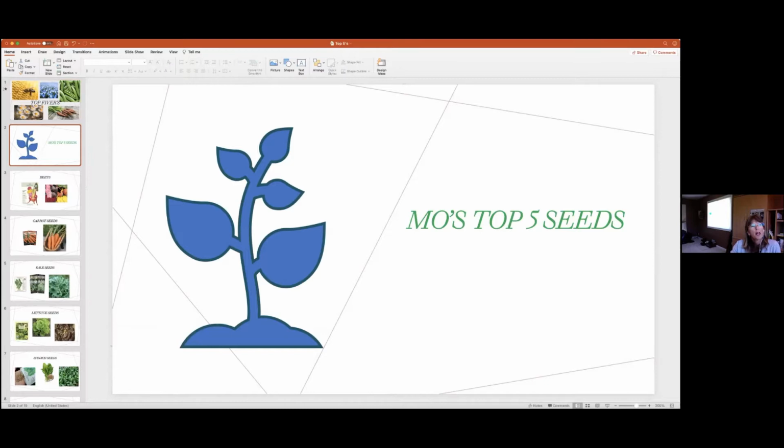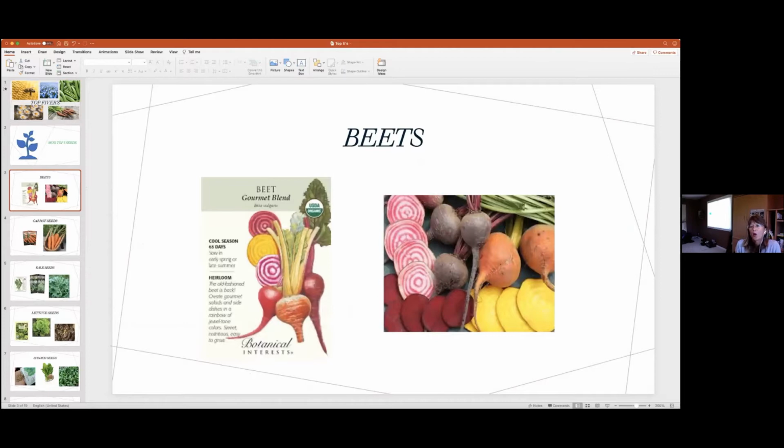Beets is kind of my number one because I love beets and I love the different ways you can eat them. You can eat them raw, you can roast them, you can juice them. I also really like them because they're super easy to grow. And they're abundant and they're colorful and they're just fun. They're colorful in the ground. They're colorful when you take them out. They're colorful foliage for your bed.